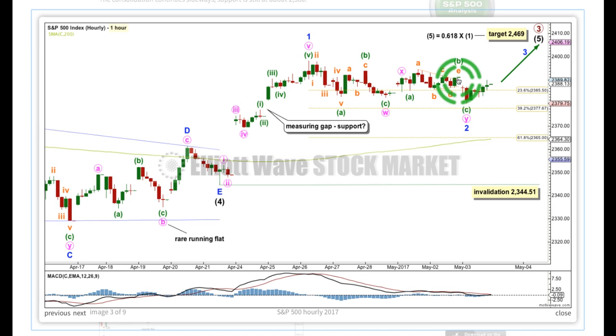B waves within flats can take any corrective structure. At their terminal end, or the end of the E wave of them, if it's a triangle, they have to affect a 0.9 retracement of the previous A wave. If this minuette wave B is complete and labelled correctly over here, then at its terminus it has affected the minimum 0.9 length of minuette wave A. It's actually a little bit longer, 1.02 the length of minuette A. That means that this structure here would be a regular flat correction, subdividing 3-3-5.